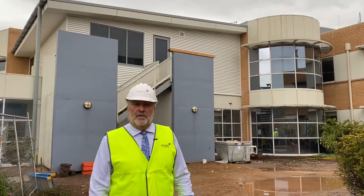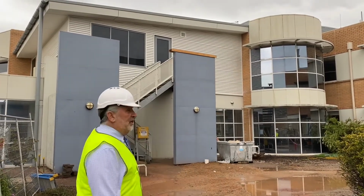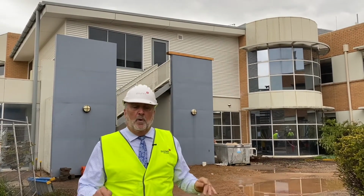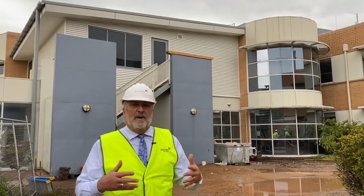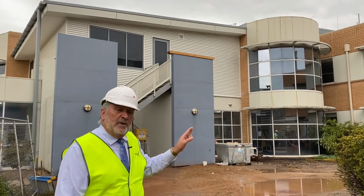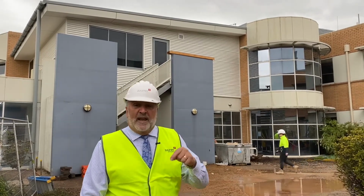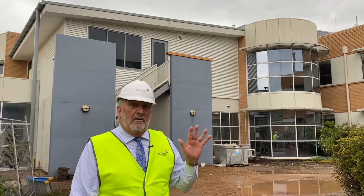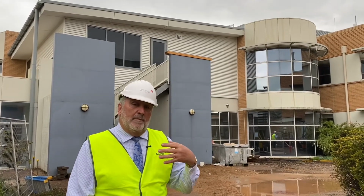Behind me you can see the Maternity Ward Stage 1, and as you can see both this building and this building, all of the scaffolding has been removed, so all of the external works are pretty much completed now. The Stage 1 of maternity actually is going to be handed over next Thursday, so in about a week's time. So we'll just go in there now, but that area is just about finished and ready to be occupied by staff by the end of next week.